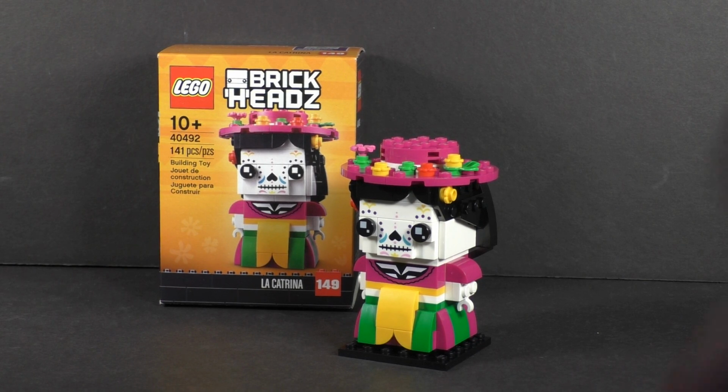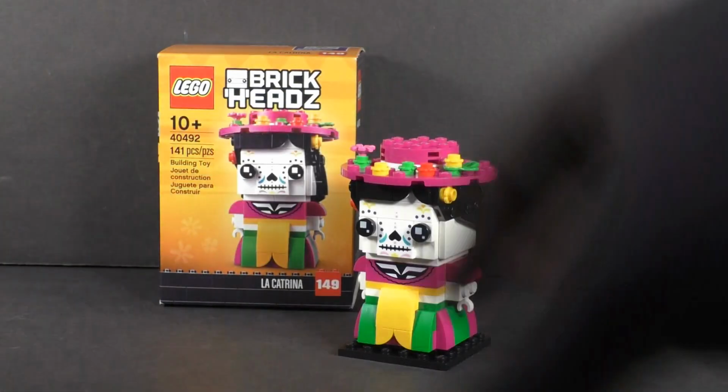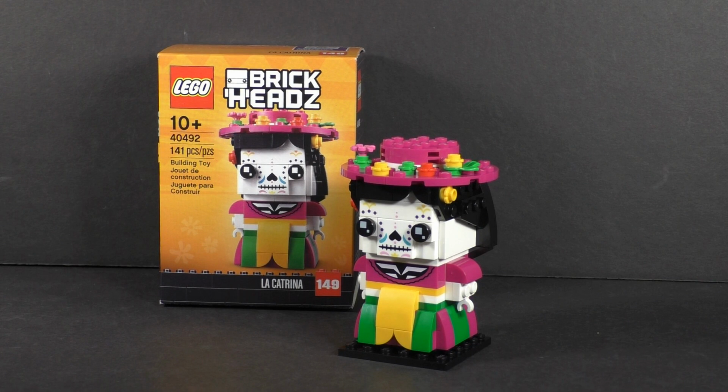Price-wise, $10 for standard Brickheadz. It doesn't fall under that normal thing where they up the price for seasonal Brickheadz just because they included so much on the actual display base, which isn't included here. So $10 for this. I really think that helped it out a lot, so they could devote more parts onto the actual Brickheadz there. So really good price point for this set.